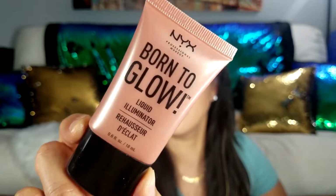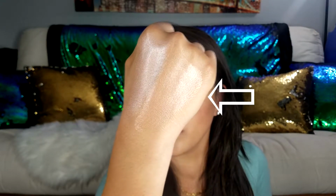Alright, so the next one, also Born to Glow, like I said, is the Gleam Liquid Illuminator. And this is the exact same product, it's just a different highlighting, illuminating shade. So let me just go ahead and show you a little bit of what that looks like. This one is a more darker coppery shade, and it does look beautiful.